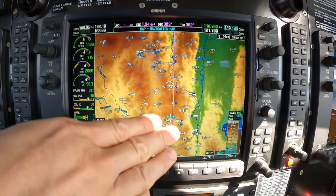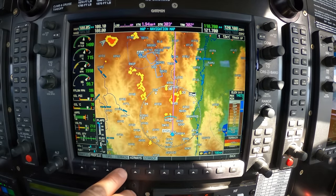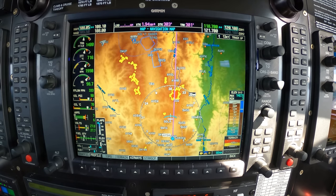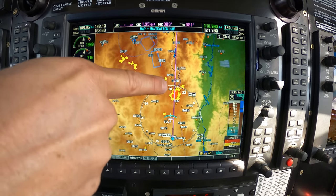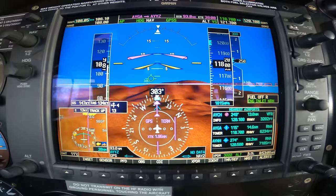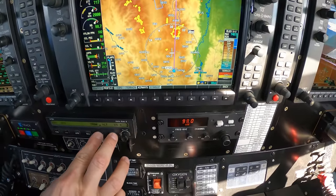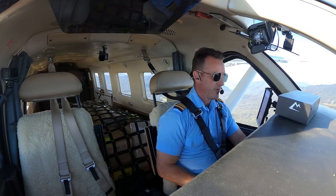We're going to have to parallel this right here, because if I come over here to map, hit terrain, you can see the terrain at Mount Wilhelm. It goes all the way up to 15,000. We're only going up to 12,000. So I'm going to have to just skirt the edge of it, and then once I get past that, we'll get back on track. Here we go. There's 200 to go, so I'm just going to go ahead and hit my vertical speed and altitude select together, and that will go ahead and just level me off automatically.